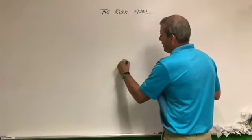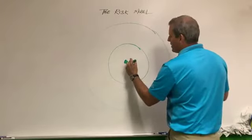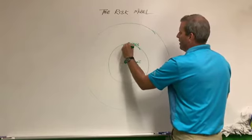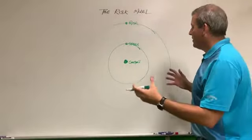It's a simple but very effective illustration explaining what's going on. So the center represents the comfort zone. The next level is the stretch zone. And the outer circle represents the risk zone. Now, all of us sit naturally on this model somewhere.